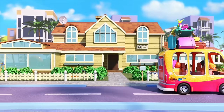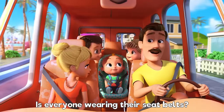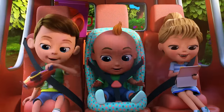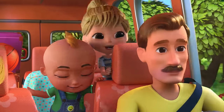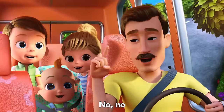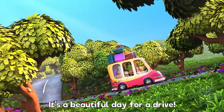Everybody comfy back there? Yep. Fantastic. We're right on schedule. We'll be there in plenty of time for Grammy's party. Woohoo! Is everyone wearing their seatbelts? Yeah! Okay, here we go. Are we there yet? Not yet. Are we there yet? Not yet. Are we there yet? Go fast like a jet. No, no, we have to go slow. Try to enjoy the scenery, kids. It's a beautiful day for a drive.